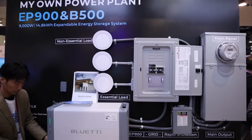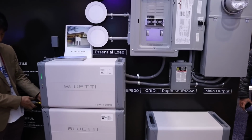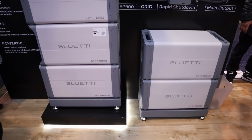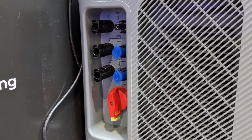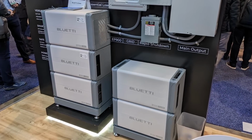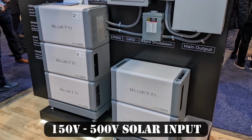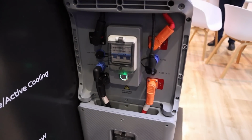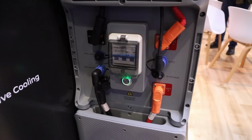Now, the EP900 can take in 9,000 watts of solar via two separate charge controllers. One can accept a total of 6,000 watts and the other will accept 3,000 watts. It also supports a much wider range of solar voltage input. For example, it takes 150 volts all the way up to 500 volts. And this allows for the use of higher quality residential panels in series.